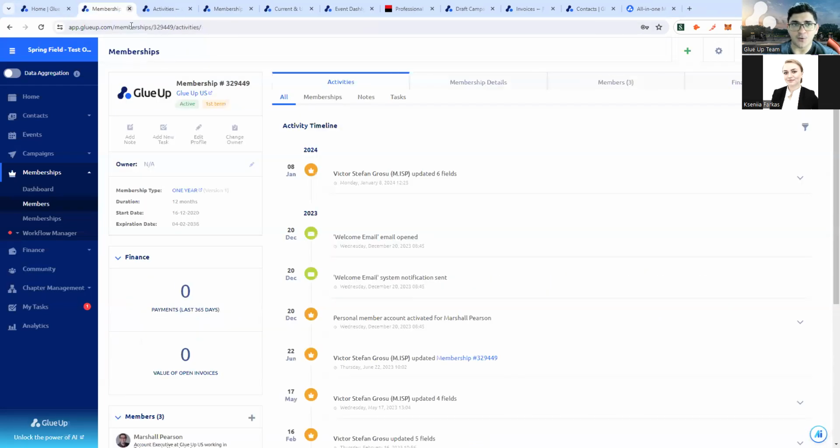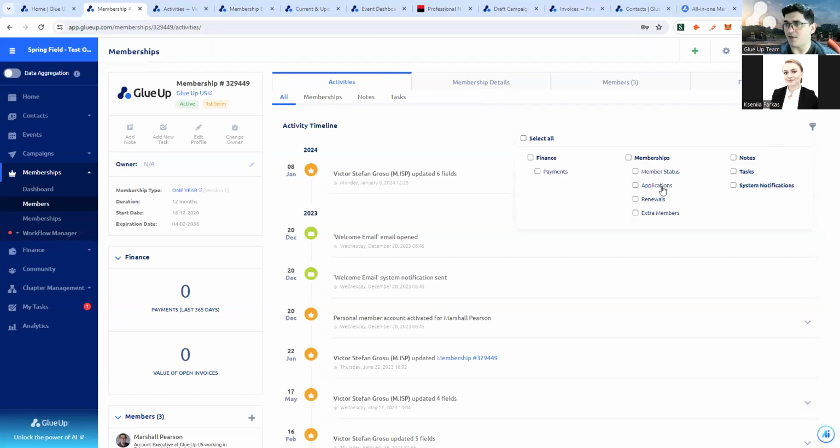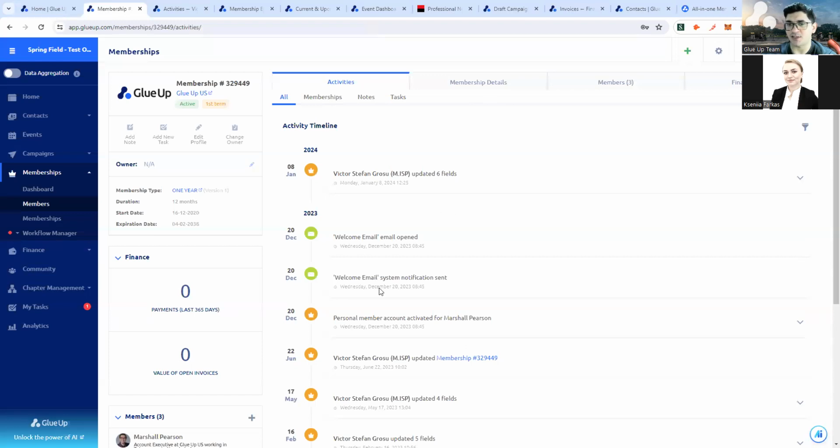Victor per se is not the member. The member is the organization, which is GoUp. I can see it's inactive in its first term. I can check the activities timeline, so I can filter based on anything related to memberships, payments, notes, tasks, or system notifications, like the welcoming email if it's been sent or opened.